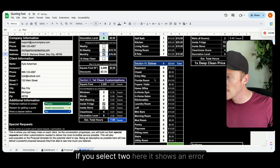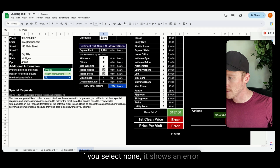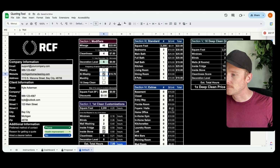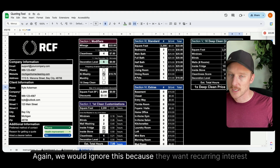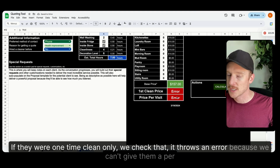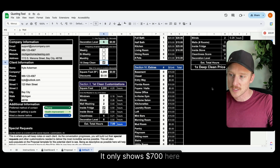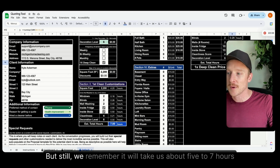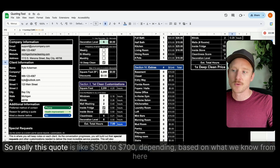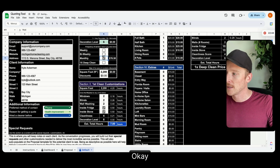If you select 2 here, it shows an error. If you select none, it shows an error. So you must have 1 selected. Again, we would ignore this because they want recurring interest. If they were one-time clean only, we check that. It throws an error because we can't give them a per visit price. It doesn't give them that cheaper rate. It only shows $700 here. That's what we would quote them. But still, we remember it will take us about 5 to 7 hours. So really, this quote is like $500 to $700, based on what we know from here. Okay.